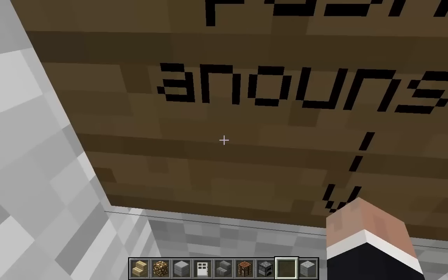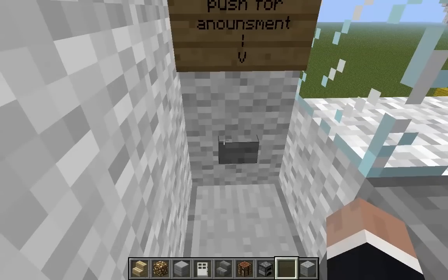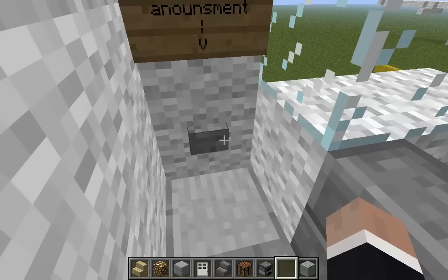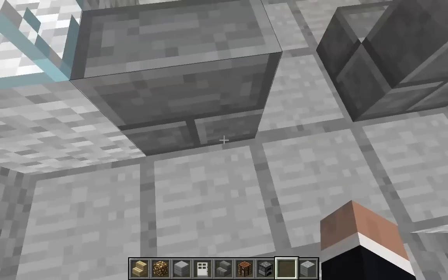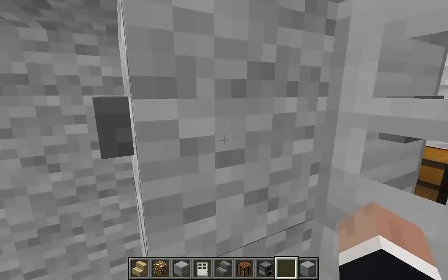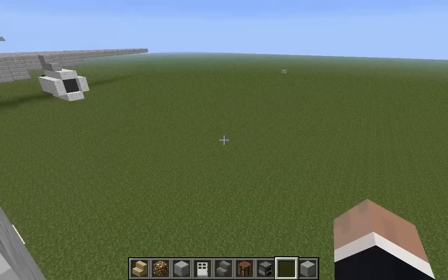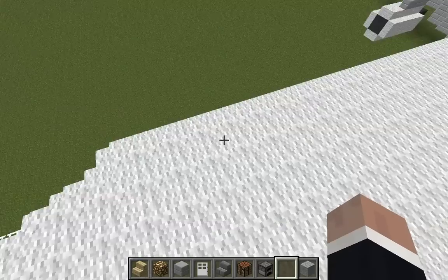This is a push for announcement. This is push for announcement. You can hear it. For announcement. And then you can see a little lever, which I'm gonna show you. It turns on those lights. It was on that side that was off.